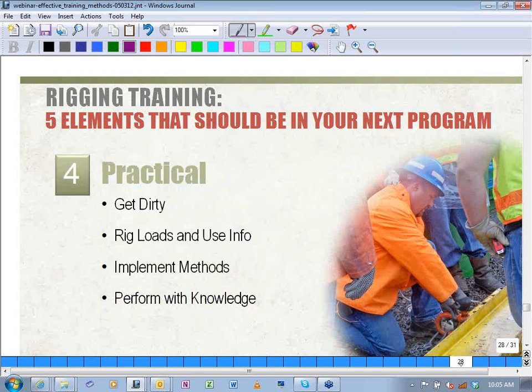You'll notice on the board here I've got practical, definitely practical. You don't want to have a rigging program without having some get-dirty sections. I mean, whether it's raining, snowing, going sideways, or whatever we're doing, folks really like to apply what they've learned and do it right and understand what they need to work on in their practices. Am I doing something that I learned about 30 years ago that really should be modified and enhanced? And what do I need?